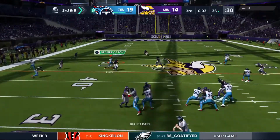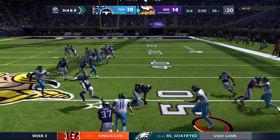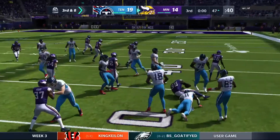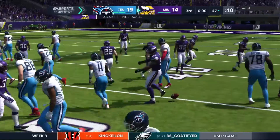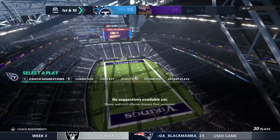Throwing on 3rd down, Tannehill. And his pass is intercepted for the 4th time today. Picked off by the Pro Bowler, Anthony Barr. And it's a big turnover there on the final play of the quarter.